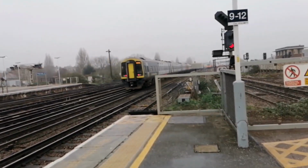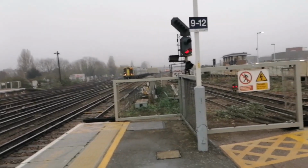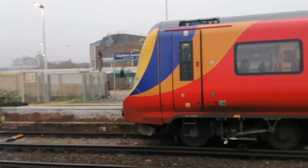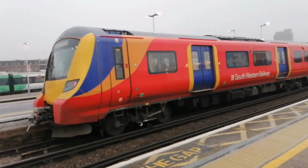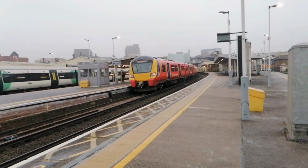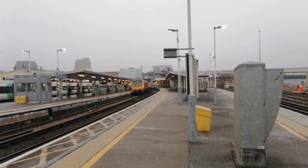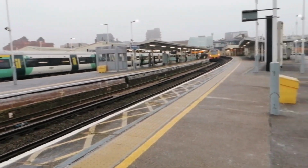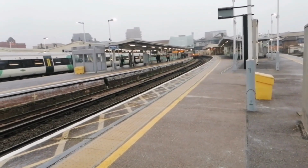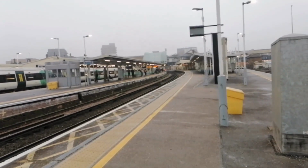Right, on the rear of that is 159006, working the Southwestern Railway service from Salisbury to London Waterloo. The 707... Hang on. That is 707030, working the service from London Waterloo to Strawberry Hill. What you saw here, whilst that 159 was leaving, was 707015 at the back, didn't get the front unit, working the circular London Waterloo to London Waterloo service. Nice.